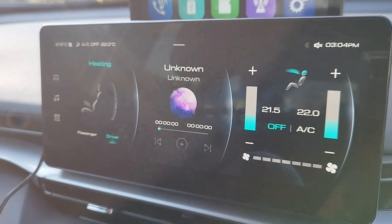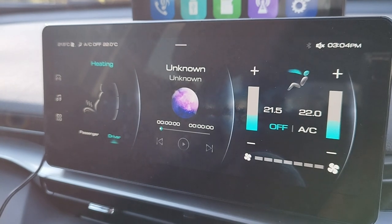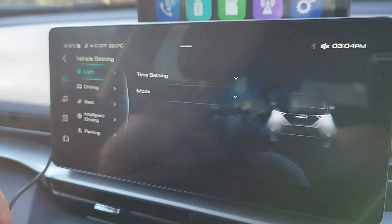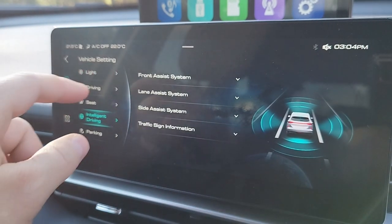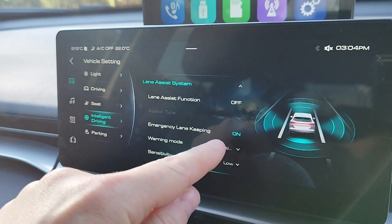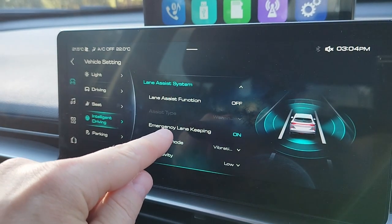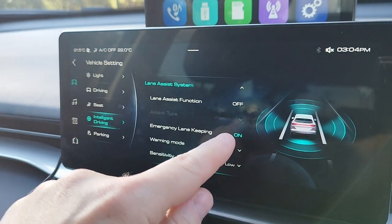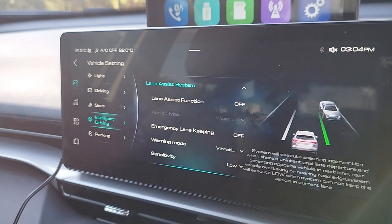In order for you to turn off the emergency lane keep assist system so that it doesn't wrestle you as you drive, normally, typically, you would have to do this. You would have to go into the car menu, then you would have to go to intelligent driving, then you would have to expand this, then you would have to find the option that always comes on after you restart the car. See, ELK, emergency lane keeping. Sometimes I call it electronic lane keeping, that's incorrect. It's emergency lane keeping. And we press off, now it's off, now you can go off your merry way and drive.